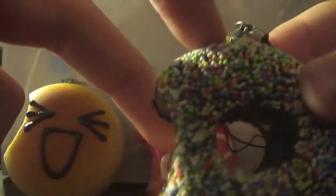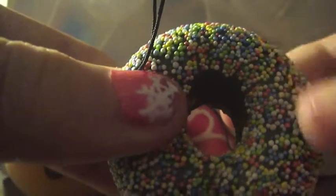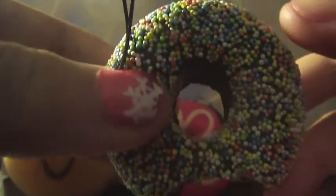Anyways, and last but not least, I got another donut, but it's the chocolate frosting with the multicolored sprinkles. And the bad thing about this is that the sprinkles, when I first got it, already started to come out, and I wasn't really happy about that. But other than that, it's very cute and squishy. And it also came with the keychain.